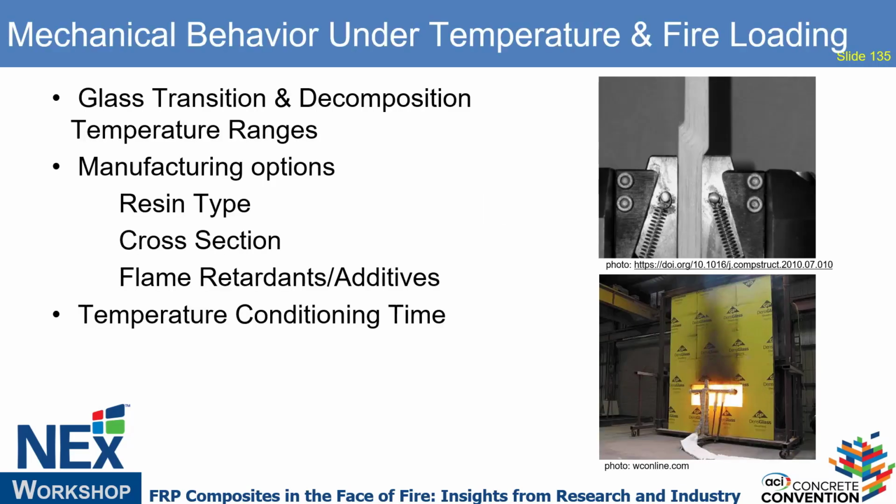And there was a wide variety of things that popped out at me. However, these are the ones that seemed the most applicable, and that incorporated the glass transition and decomposition temperature range, the different manufacturing options that this material can have, which include the resin type, the cross-section, as well as flame retardants and additives. And then, additionally, I found a really interesting paper on the residual strength properties of pultruded FRP as well that seemed very relevant.